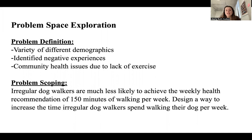And this has negative consequences on the whole community because then community health costs are higher, health standards are lower, and things of this nature. So my original problem was just trying to come up with a way to increase the number of steps regular dog walkers are taking per week.